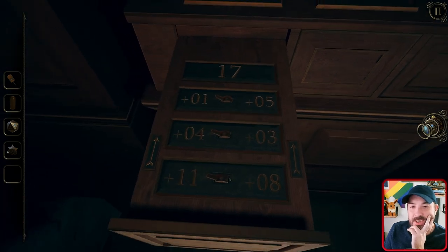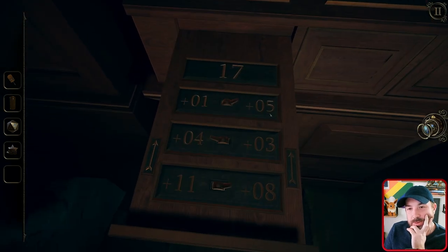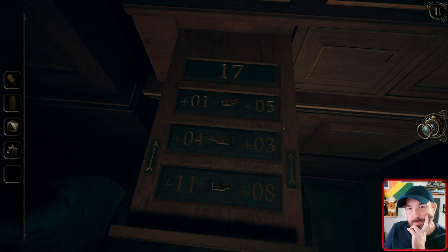Okay, so 17. No, it's not this one, correct? Because 11, that's 16. So that'd be 8, 19. So what if we do that one? That'd be 12 and 17. Right? Yep.